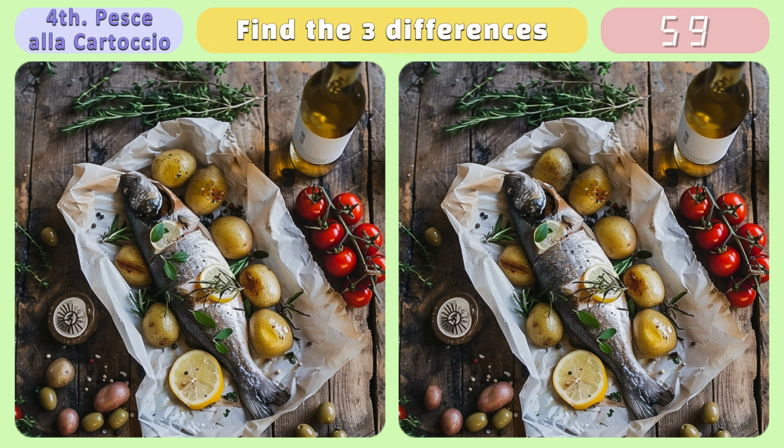Find the 3 differences. 4th place is pesce alla cartoccio, an Italian dish where fish and vegetables are wrapped in parchment and steamed in the oven.